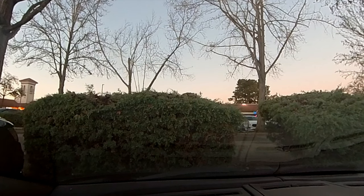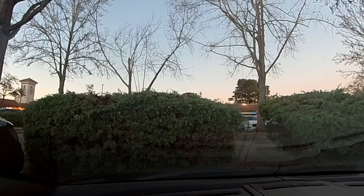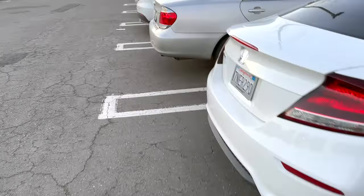But we made it to our destination. Got pretty good parking, actually. So I guess I'll see you guys in a second. Park next to this pretty sweet Audi, SQ5s. My freaking foot is cramping right now. Let's safely get to the restaurant.